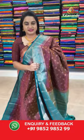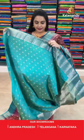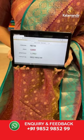That's the pallu, contrast pallu with the zigzag weaves, floral shell and diamond brocade in copper saree and golden saree. And paired up with a contrast blouse along with the border. So I'll just give the pricing and the contact details of this lovely saree. Saree code is FB736 and actual price is 2550 and weaver's price 1790 rupees.